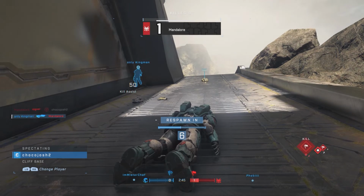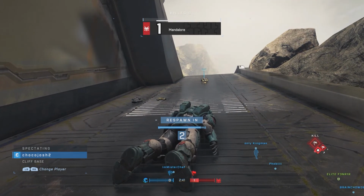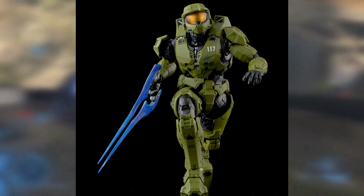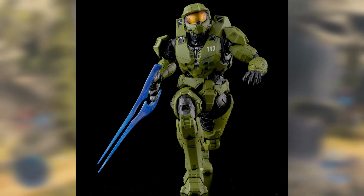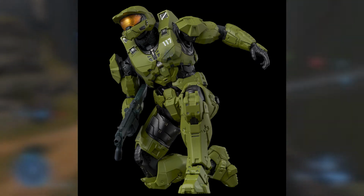Also, 1000 Toys announced more figures after first dipping their toes into Halo with the CE Chief we got a while back, and now we are getting more, and here it is, a Halo Infinite Master Chief. The Mark 6 Gen 3 armor does look really good here. It actually looks insane. I'm really liking how they're doing the sculpt. And this figure comes with the AR, Bulldog shotgun, and an energy sword.